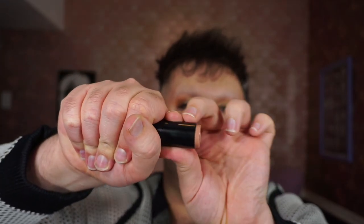I don't understand why it's so big. Now, I did mention that perhaps if you have accessibility needs, this might be a little bit easier to open because you can grab this. But the thing is, this is all that's left to grab onto. So you have to have some dexterity in some of your fingers to be able to open that.